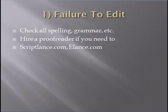Now, it's important that after you write your proposal that you check for common things like spelling, grammar, proper sentence structure, and that sort of thing. Now, in your group, or if you're writing your proposal by yourself, you can easily hire a proofreader to proofread your proposal. If you're not very good at spelling or grammar or whatever. 2 sites I highly recommend to hire a proofreader include scriptlance.com and elance.com. These are 2 freelance sites that you can post a job on, and one of the many jobs that people are offering are proofreading services.